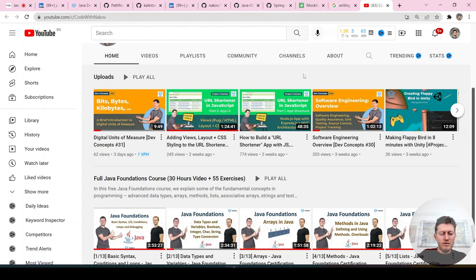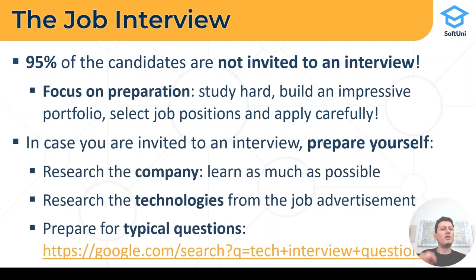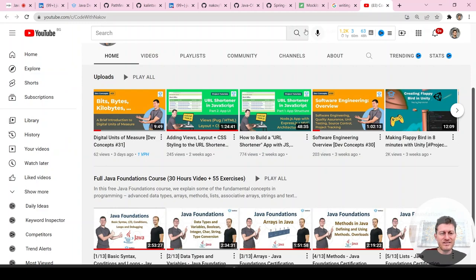So invest in yourself, invest not in the job interview. Okay, interview questions and other tips are important, but they are related only to 5% of the people. So it's not interesting.